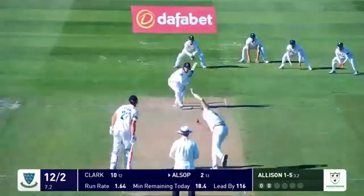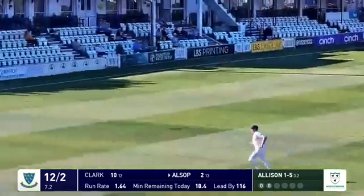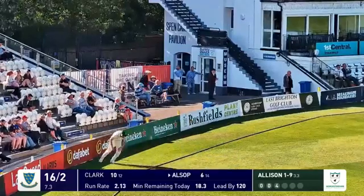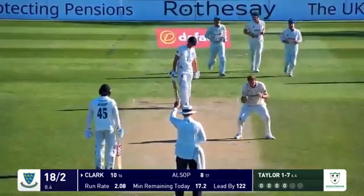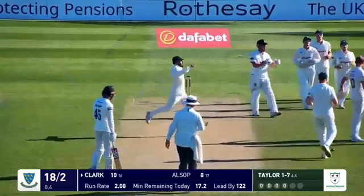Around the wicket, bowls to Allsop, who clips nicely through it. That's the sort of shot that will do his confidence a world of good. Clips that away nicely between mid-wicket and mid-on for a boundary. Does Tom Allsop? He goes to 6, and Sussex to 16 for 2. Taylor is in bowls. That's a big shout, and the fingers up, and he's gone. And the third wicket goes down.